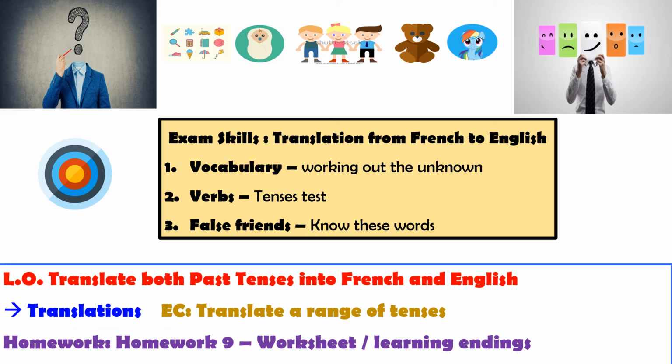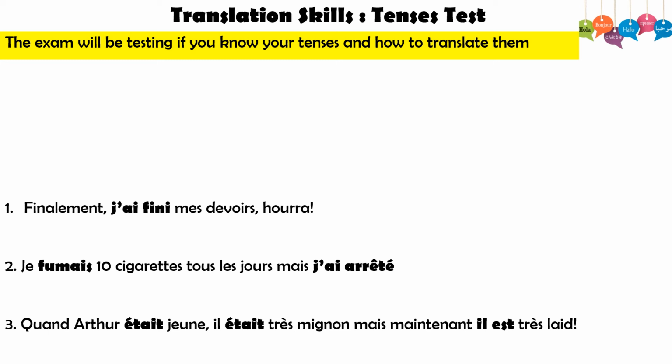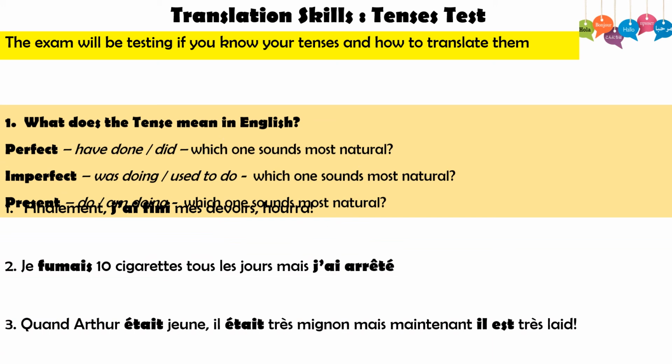All right, very quickly, let's blitz the other thing. Alors, the second thing that you guys need to know is that tenses need to be translated differently sometimes.